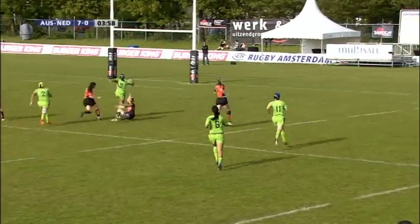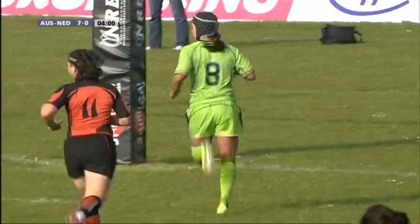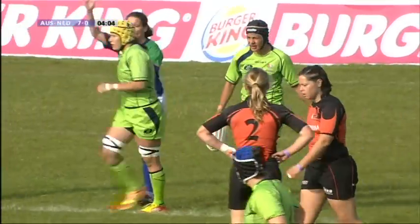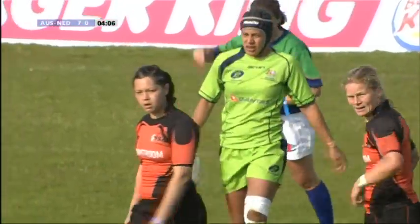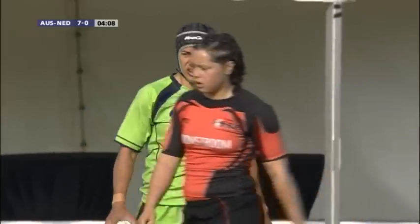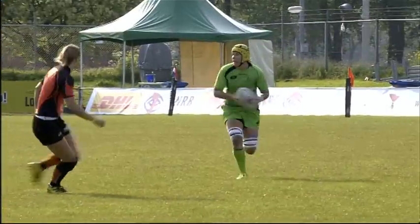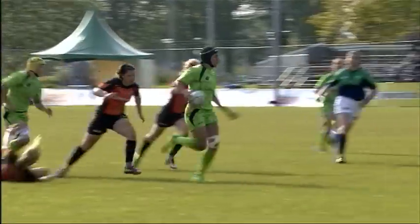Through the captain, Rebecca Travis, straight through the gap. Untouched, in under the posts. Rebecca had two choices. She could have given it right, because there were two men over, or she could have gone herself, and she went inside. And a very good choice by the Australian captain. This is insight, this is anticipation, and this is what Rugby Sevens is all about.